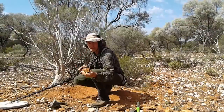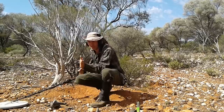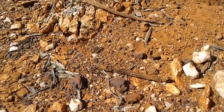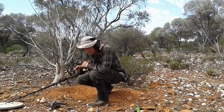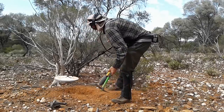There's all this stuff here, like a reef kind of running through with it. It all sticks straight up and down. So you just hope that if the gold was coming down with the other wash, whatever happened years ago, a piece of gold got stuck in between those little crevices. And that's what it's doing here.